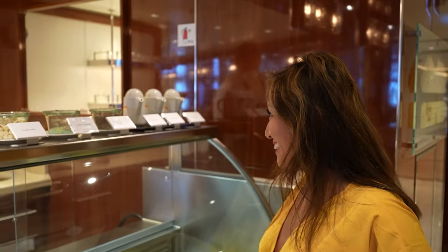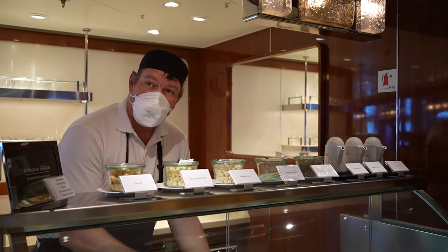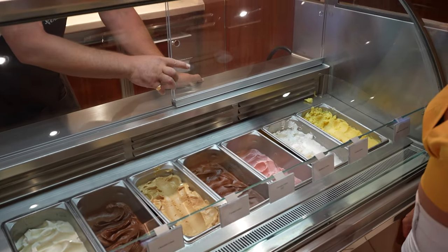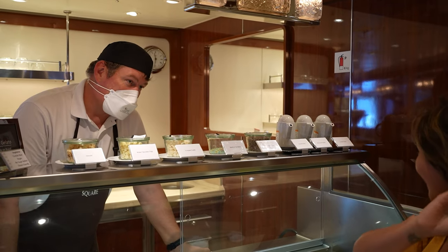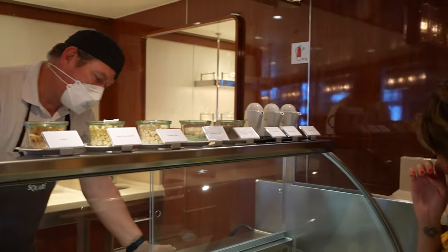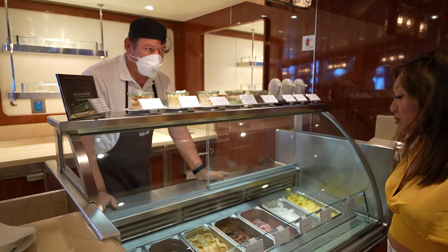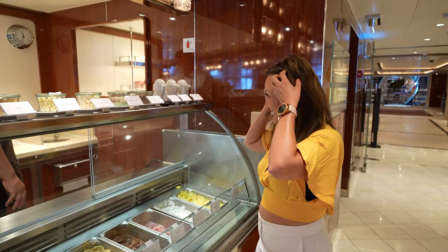What's the best one? Well, they're all good. Which one do you run out of first? Normally, it's the caramel, and then also the coconut, and also if we have mango. Mango we had yesterday, so it's gone. Every day we change over. Sometimes pistachio goes quite well. Chocolate, vanilla is the quickest moving one. Do you want something? Yes, caramel and the coconut. We'll have two of those, please.